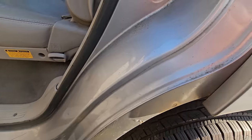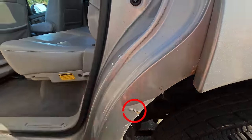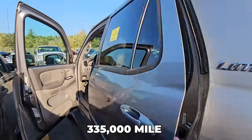Look at these dog legs. That is wild. These are always rotted. This little bubble is as bad as it gets. Rocker panels are solid. Leather's clean. It's weird how nice this 335,000-mile Sequoia is.